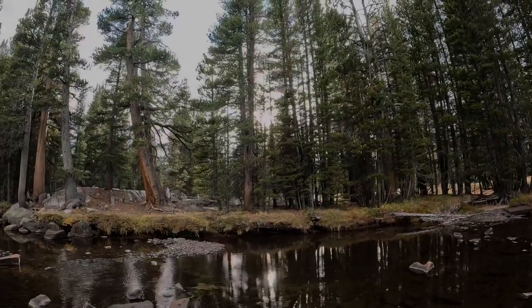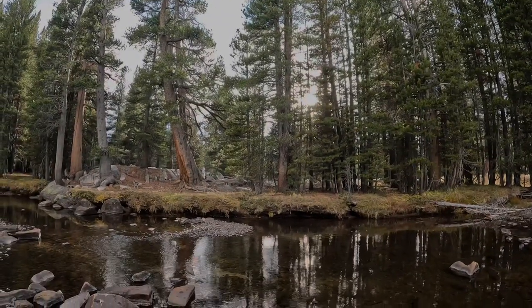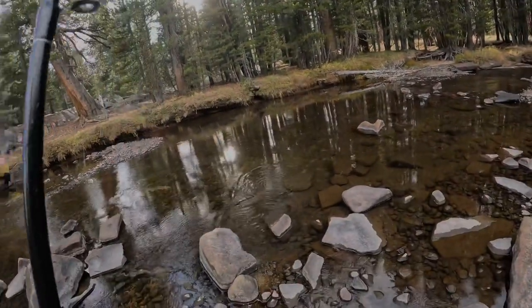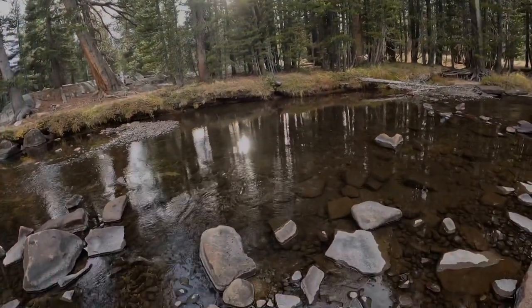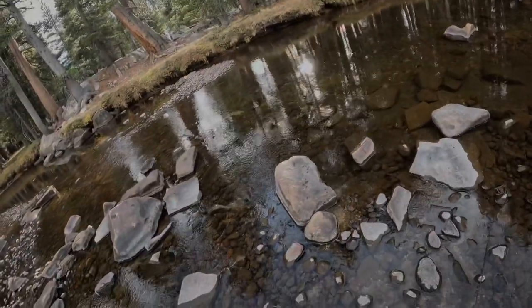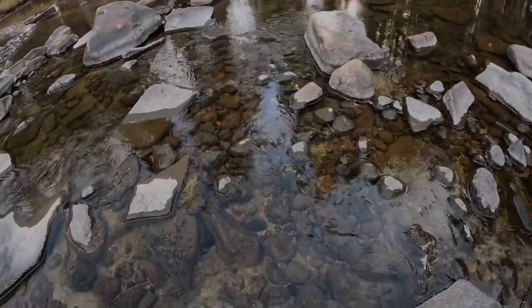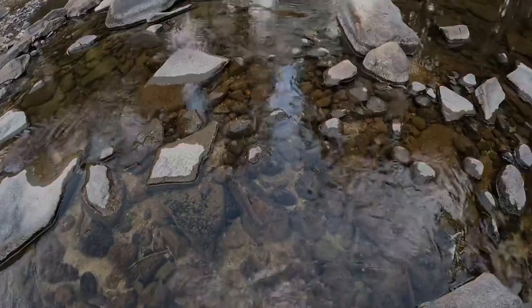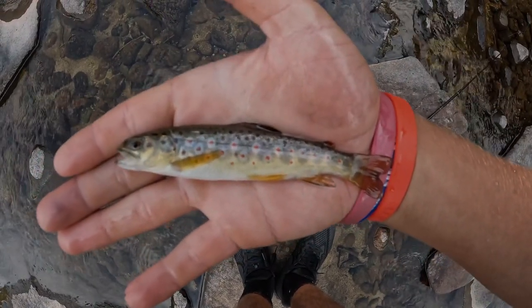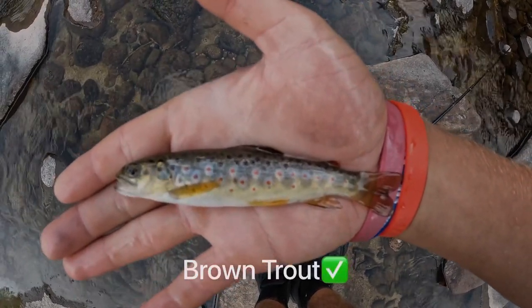Just right here. I'm freaking out. Oh my gosh, that's a fish. That's a fish right there, guys. Guys, I don't know if it's a brown or whatever it is. That's a brook. Wait, is that brown? Am I recording? There's my brown trout. My first brown trout. I'm pretty sure that's a brown, guys. I just have to confirm. Almost positive that's a brown trout. We did it, guys. First brown trout.